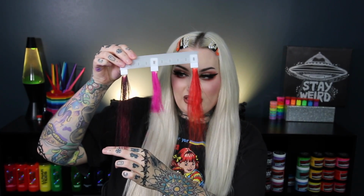The red barely lifted at all. Like you can see it's a little bit lighter, but not really. It's still very vibrant and just a little bit more orange than up here. And the garnet did barely anything also. You can see it is a little bit lighter on the ends, but I mean barely, not by much.